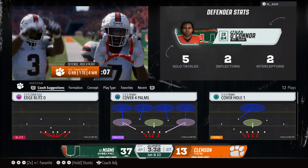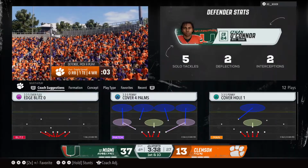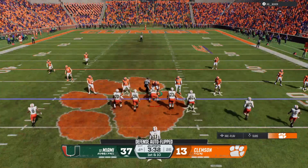Yeah, and all you're trying to do is force turnovers, create plays. Nice job getting the interception. And listen, when you're running to the football, trying to block, that ball comes out. Nice job falling on it, creating the turnover.